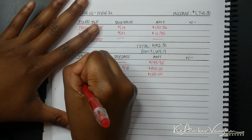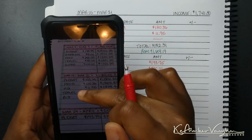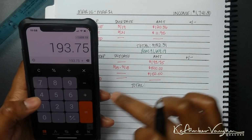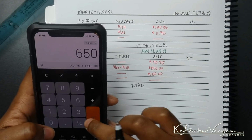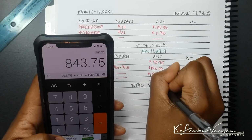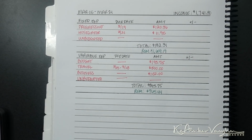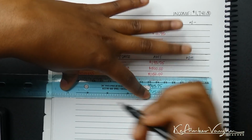So last, we just have unbudgeted again, no due date, no amount, and I just want to make sure. So we have 5 items here, 1 2 3 4 5, so we're good. So total $193.75 plus $650, $843.75, and remaining is $765.44. So before we do the savings, like I said, I'm going to switch you guys over to my allocation sheet.